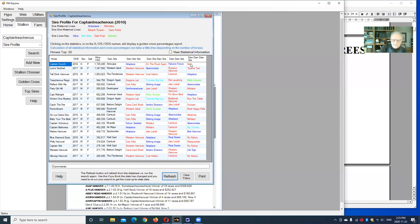Nero, son of Meadow Skipper. Tijuana Taxi, Albatross line. Cole Harbor, Albatross line. Here's one a little different. Annihilator, Albatross line. Her Royal Table, grandson of Meadow Skipper, Albatross line, son of Meadow Skipper, Albatross line, Albatross again. So Albatross or sons of Meadow Skipper in the pedigree are obviously quite important too. Not to the same extent, but it's also a consideration.